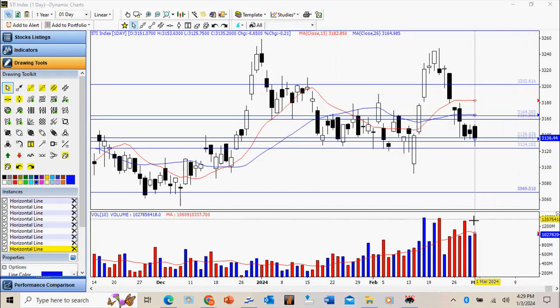Our immediate support is at 3120. We have another support, which is the pivot low here at 3090. Immediate resistance is at 3160.